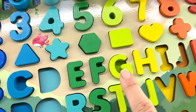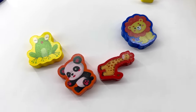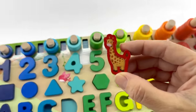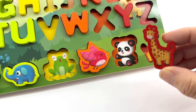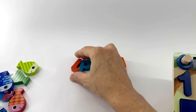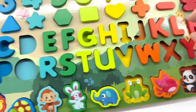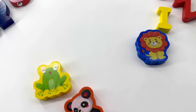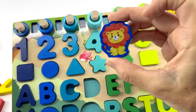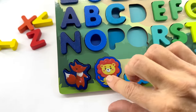Wait a second, I think I see an animal that starts with the letter G. Do you see an animal that starts with the letter G? Right, giraffe. Giraffe. That's right. And let's see where it goes. Right here. Okay, you're great. Let's do this one. The letter L, and it's orange. I think I see another animal that starts with the letter L. Which one of these starts with the letter L? Yes, it's a lion. Can you roar like a lion? Roar. Right. And here it goes to its home.